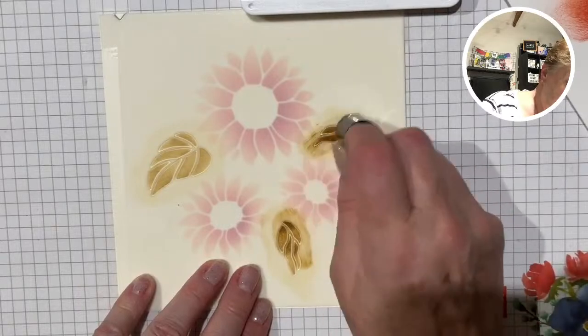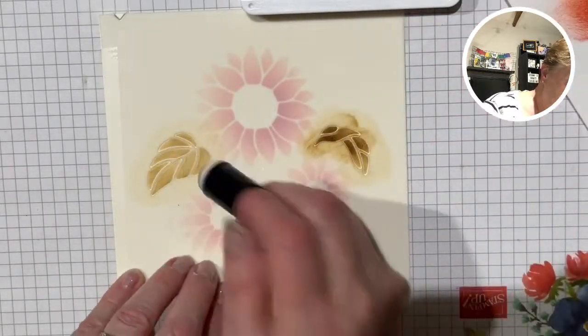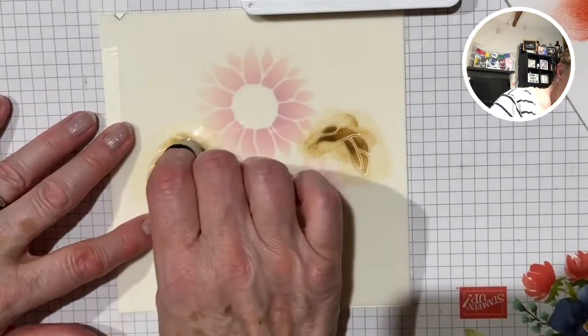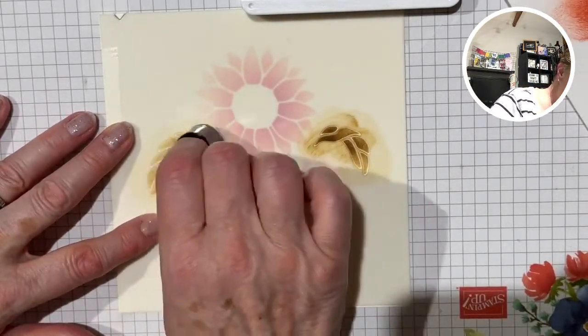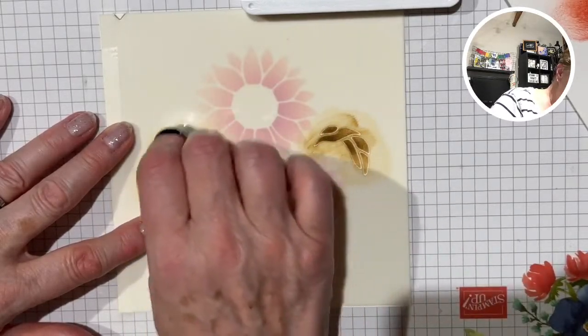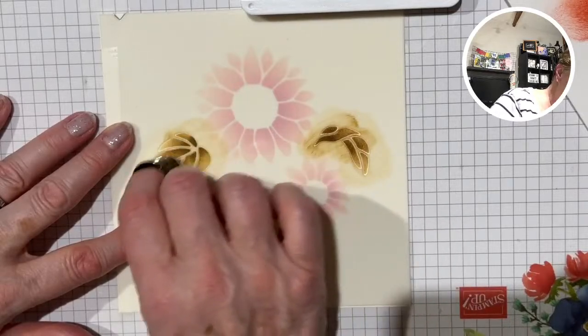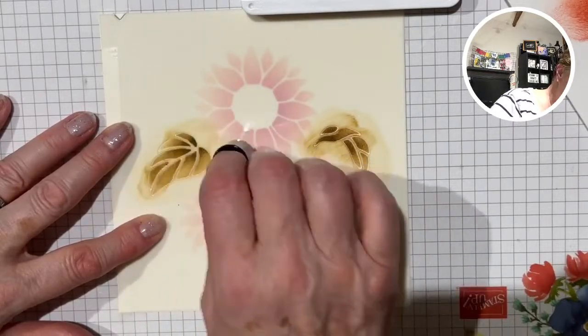Just from the centre where the flowers are coming out for the shading, I just want that to have a little bit more accent. And I'm not going to put any more ink on. I'm just going to come straight down, kind of like down the veins a little bit on that one. Just blend it out a little bit so there's no harsh lines. Sorry, the camera might mean that my hand is in your way.